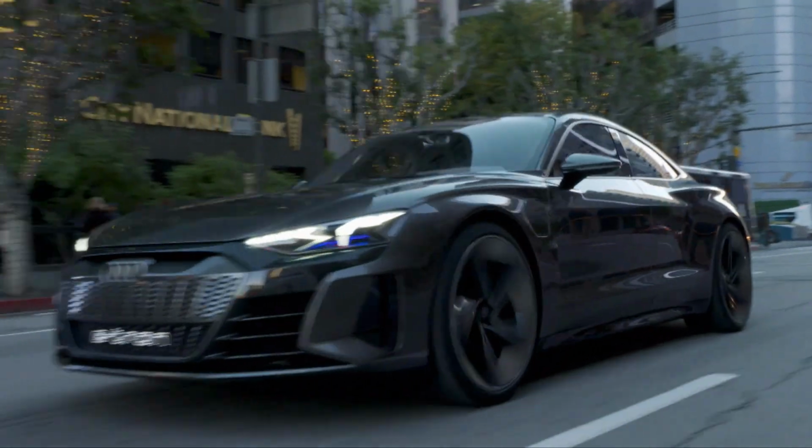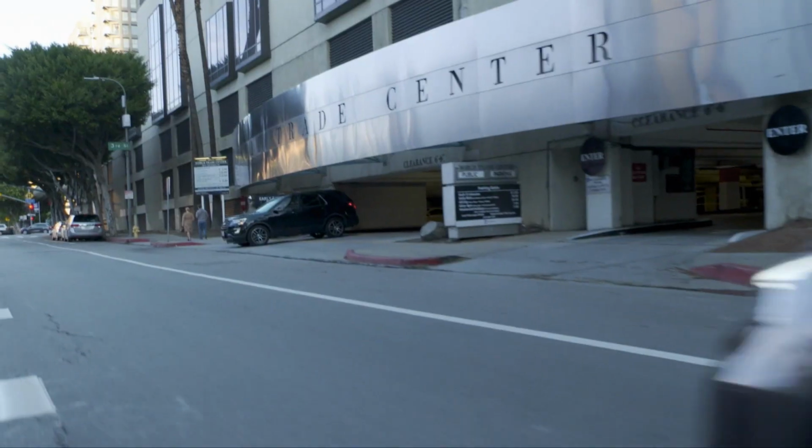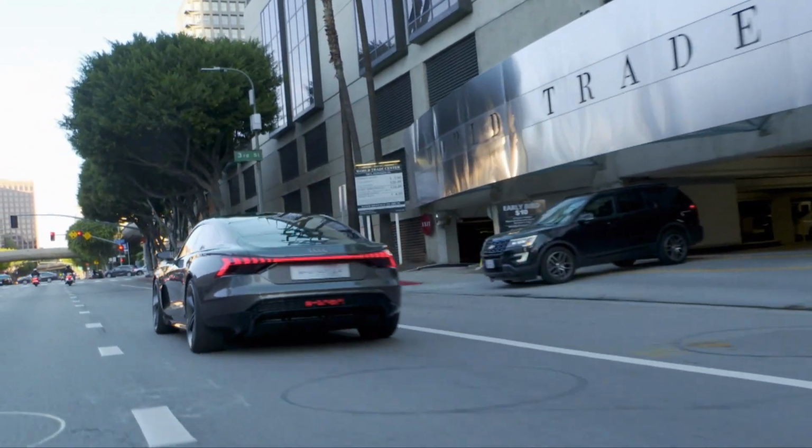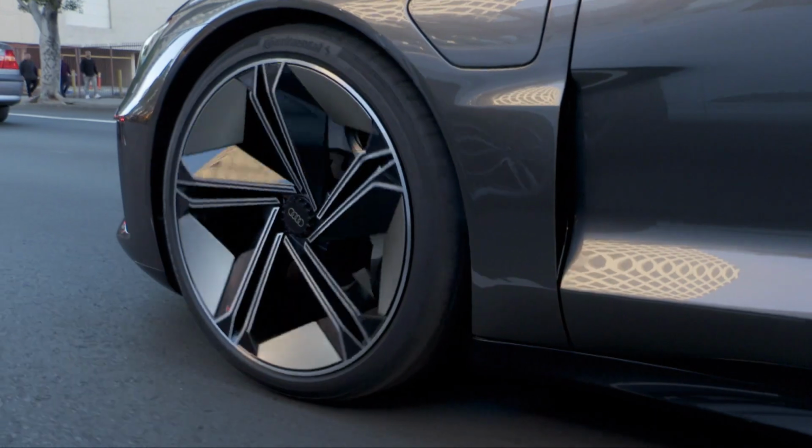But there's something else that's still bothering Emmanuel. Audi sees this as a touring car, he says, but the range of 400 kilometers is fine to get you around the city and a bit beyond. But what if you want to go on holiday to another country, for example? How are you going to keep the battery charged?